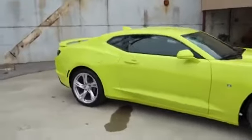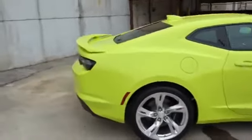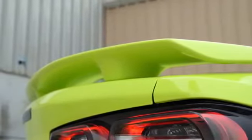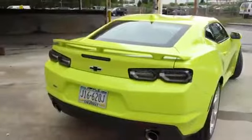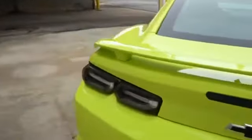I did want to mention to you guys, the gas tank is on the passenger side. You do have a shark fin antenna up top there. And making our way to the back, there is a rear spoiler, as you guys can see, that will come standard for every single trim level of the Camaro SS. LED taillights with smoked housings, again standard for the 1SS and the 2SS.